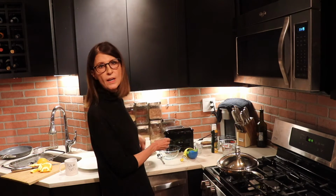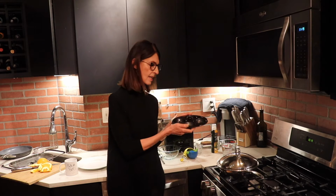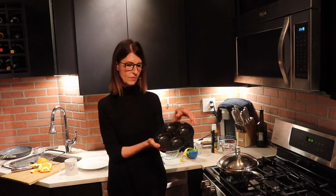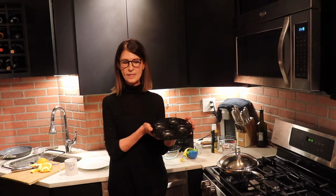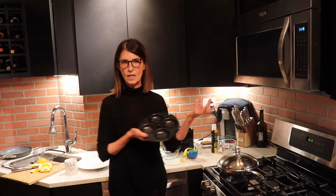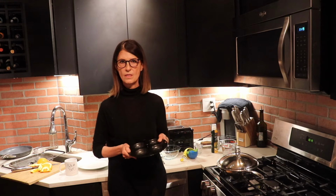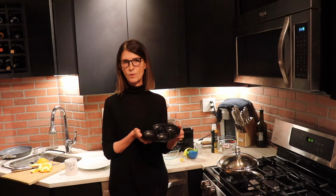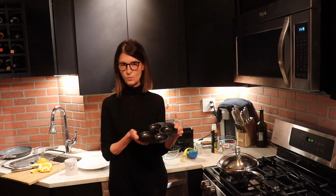The only one I've ever found that really works for this is this. It's called a poacher insert. It's a non-stick surface. This one is actually for 4 eggs. You can get them in different sizes. I just found this on Amazon.com. You can get them at Bed Bath & Beyond, wherever they sell cooking supplies. So this one I use, even if I'm only doing 1 or 2 eggs, this works for me.